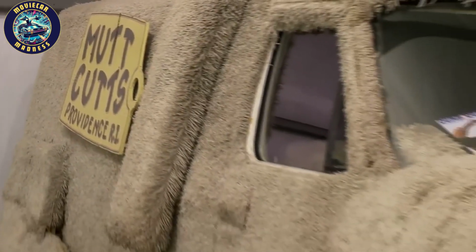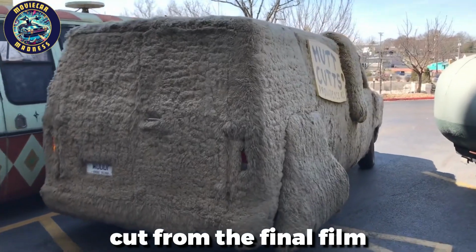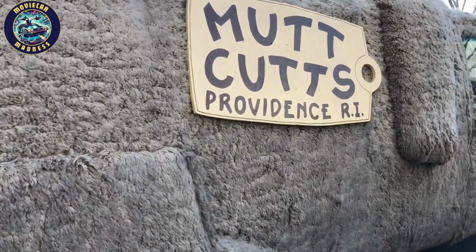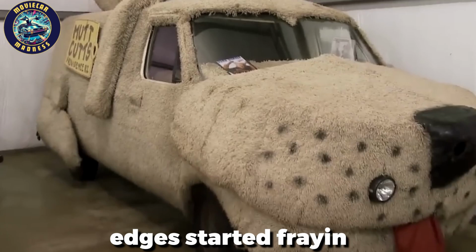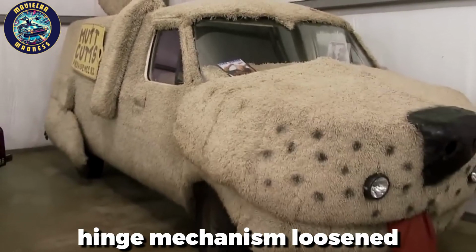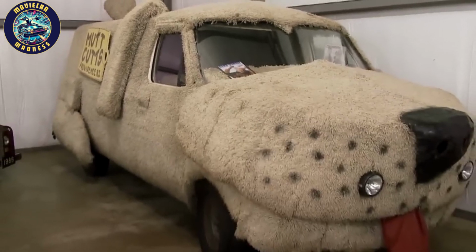The moment got a huge laugh from the crew, but was ultimately cut from the final film, though it remains a legendary behind-the-scenes gag. Believe it or not, the tongue took a serious beating during filming. The edges started fraying after multiple highway scenes. The hinge mechanism loosened, and the tongue nearly fell off after one particularly bumpy drive.